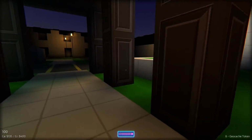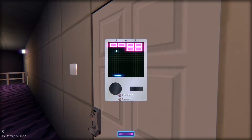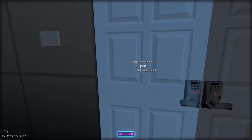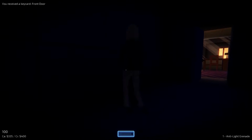You have access to a few neat items, like the hacking device that can hack all doors that are required by law to be hackable via Brick Baker minigame, except for the conveniently placed doors around the facility that tell you this and give you the device, I guess. You also have anti-light grenades that create pockets of darkness to help you make your getaway, which are pretty neat and completely fit in with the atmosphere of the game.